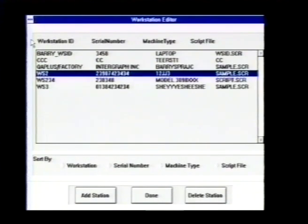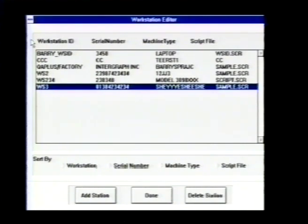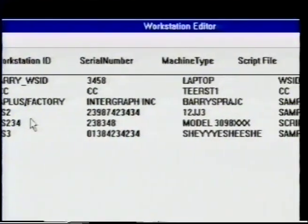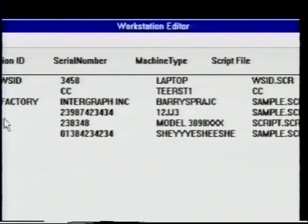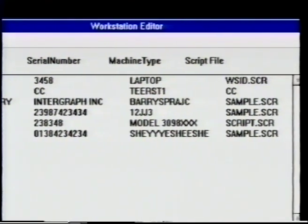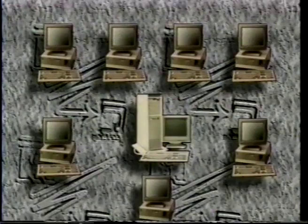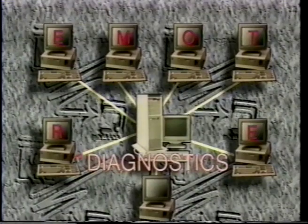Test scripts are selected by the workstation identification file. This file contains the system serial number, the workstation identification, machine type, and the script which will be used during testing. Machine type and script files may be chosen from the menu that you create. The testing is started via network boot disk for each workstation. The boot disk contains an auto-execute file that loads the network drivers, logs on to the network as a particular workstation, and then runs QA Plus Factory by signing on as that workstation and using the identification file as control for how and which tests to run.